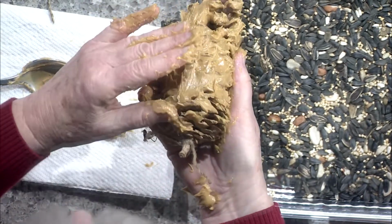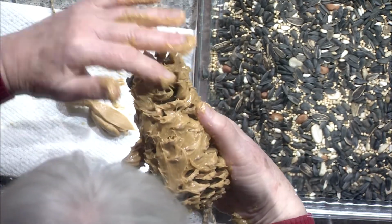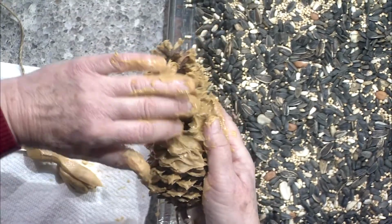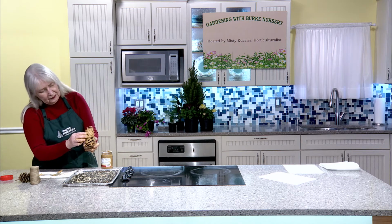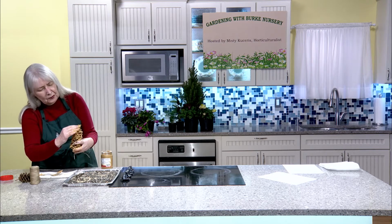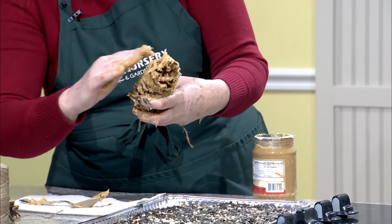And I recommend initially starting with the top of the pine cone towards you, and that way you have less chance of breaking any of these little bits of the pine cone. And then afterwards, when you're ready to finish up, turn it the other way and just put the peanut butter or Crisco into the crevices that you missed.